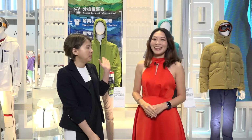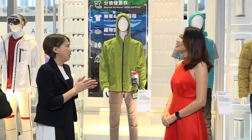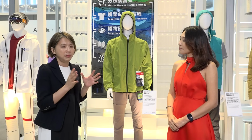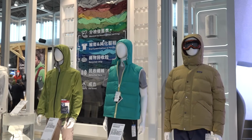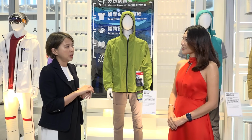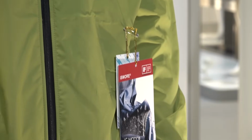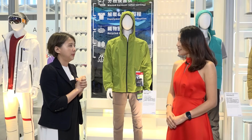Sure, let's see our garment behind us. This one reflects the trend in the market right now, because a lot of people are looking for single material. Single material garments mean easy recycle, and easy recycle means easy to reuse. This garment is the only one in the market right now where the face fabric, film, and lining are all made with nylon. And the film was awarded the 2023 German iF Design Award.